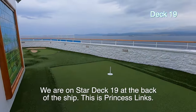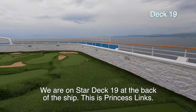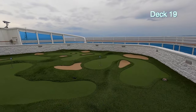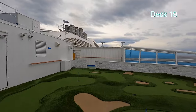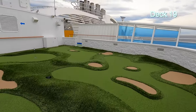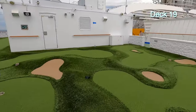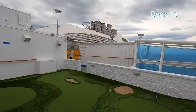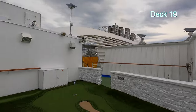And this, you might say, is the top of the ship. There are no decks above this. Well, there may be decks above this, but passengers don't go on them. You see that? And this is kind of a cool golf course. On our particular Alaska cruise, it's rained almost nonstop. And this is one of the first clear days, and it was raining.